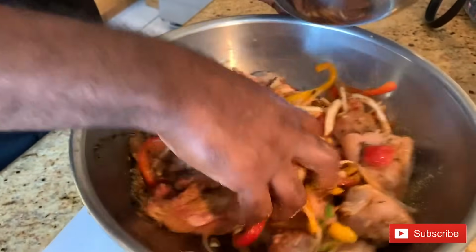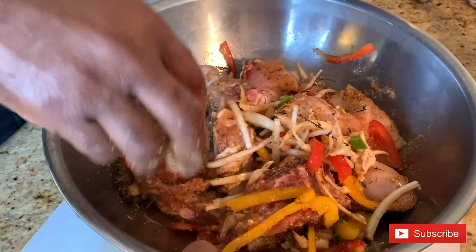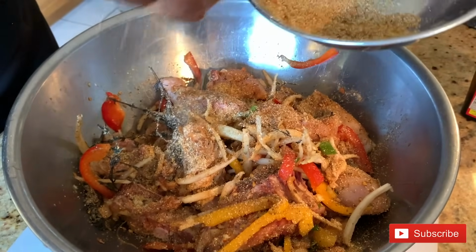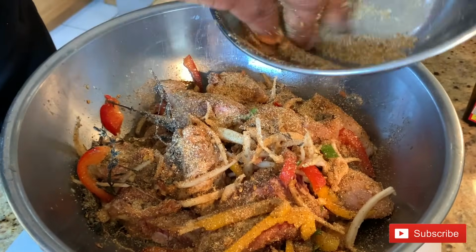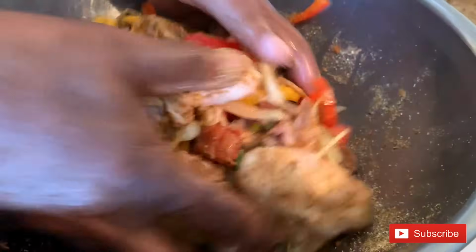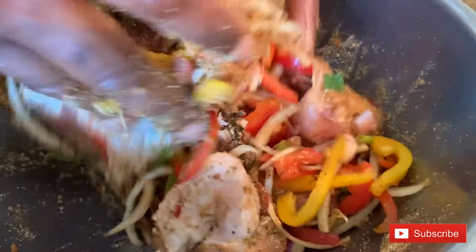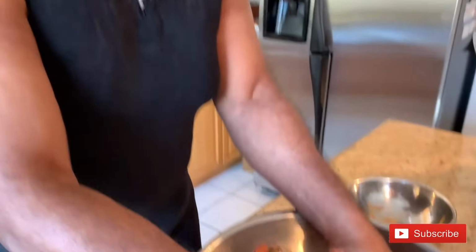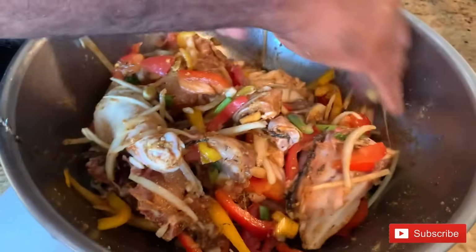I'll hold your bowl for you. The bowl is dancing. You guys seeing that? I've never seen someone's food that looks good when it's raw. You want something to eat? No, I do not want some. Not until it's cooked, that is.